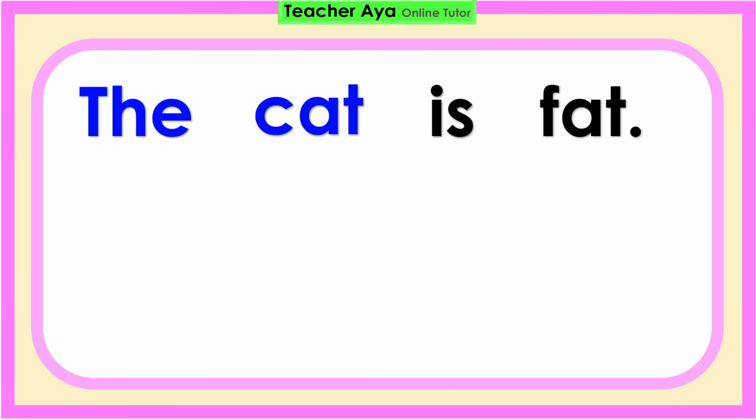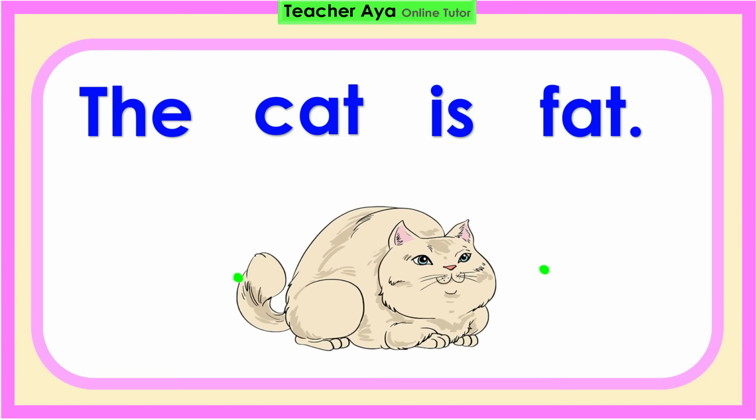The cat is fat. Again. The cat is fat. Your turn to read, children.